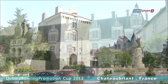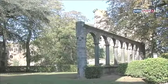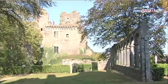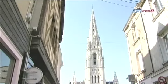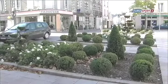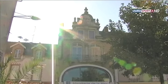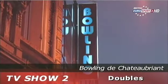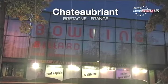The 2012 QubicaAMF Bowling Promotion Cup moves to a new venue, Chateaubriant in France. A venue that it's been played out on several occasions before, very successfully so. And once again, the players will be playing on the QubicaAMF Bowling Promotion Cup oil pattern, which has proved very tricky so far. We will see how things go now that we've moved on to the doubles.